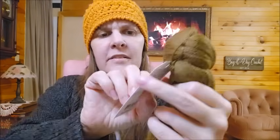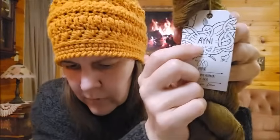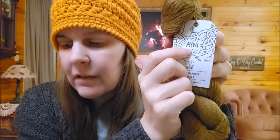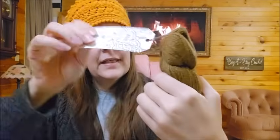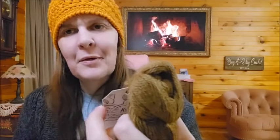Okay, next one up. This is the first time I think I've had this one. This is from Amano as well. It's 80% baby alpaca and 20% silk. There's the name of that one, Ayni. I don't want to mispronounce that one. I know it's probably easy to pronounce, but some things just aren't easy for me. This is normally $14.50 a hank, and they have it for $10.50 there. So that's not bad, but it looks kind of thin, actually, for me. It means exchange system. That's what the name means.